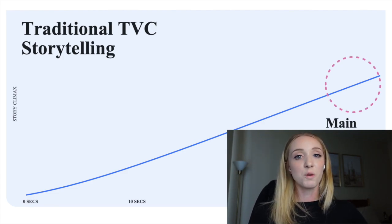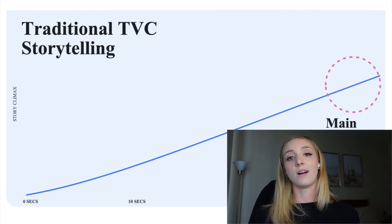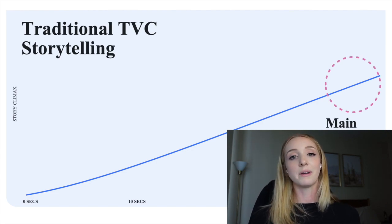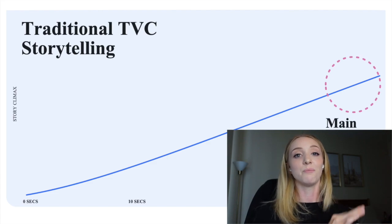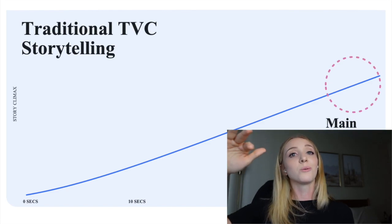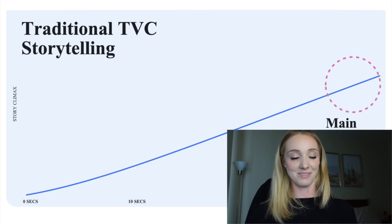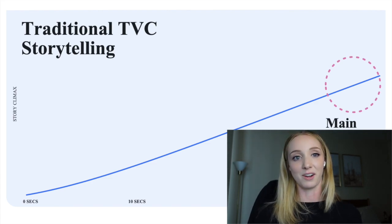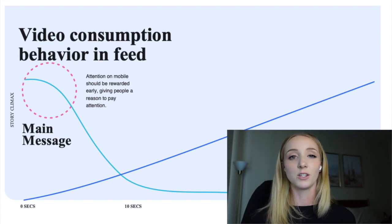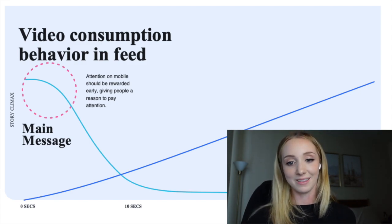Cool. So let's go back to what I was saying about traditional storytelling versus on mobile. If you're thinking about a TV commercial, the way that TV commercials are designed is that typically the main message is at the end of the 30-second mark. So it's this long build up, a story, maybe someone is, I don't know, having a Corona on the beach, they're finding their beach, whatever it is. You can think of a million different TV commercials where the main message is at the end. That's where the call to action is. You just watch this nice long story with sound on. So this is kind of the old way of doing things.